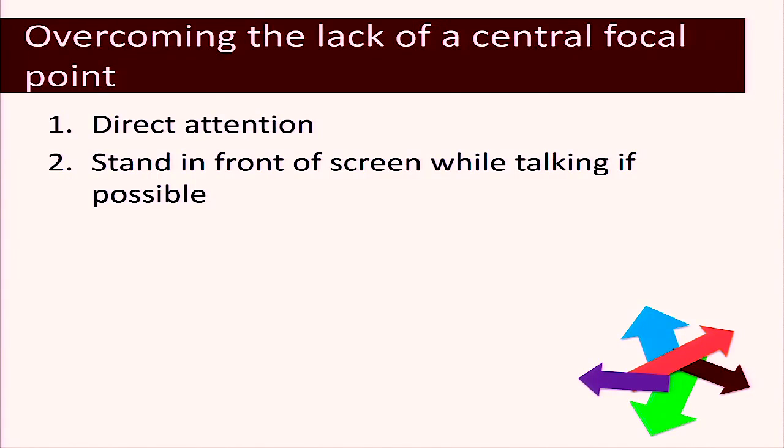Students have told me that when I am using the main screen, they like me to stand in front of it. And what they say is they don't like having to look to you, then to the screen, to you, and then to the screen. So if I'm going to be using some type of visual background, I try to stand in front of it. And that's where a slide advancer like this helps a lot.